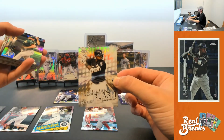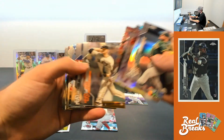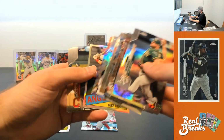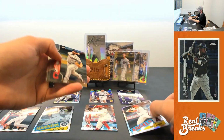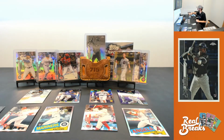Robert Freshman Flash. Mike Trout 85. Let's leave that one up. And that'll do it. So that's the halfway point. Yeah, Indians are rolling there. Can always count on Indians getting a couple autos in each of these cases.